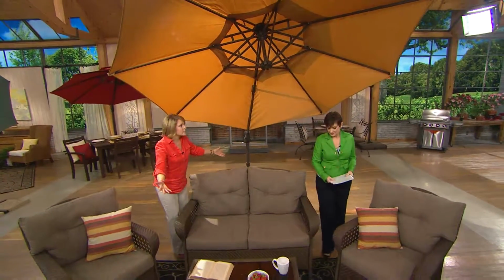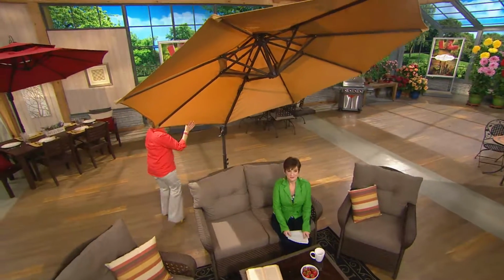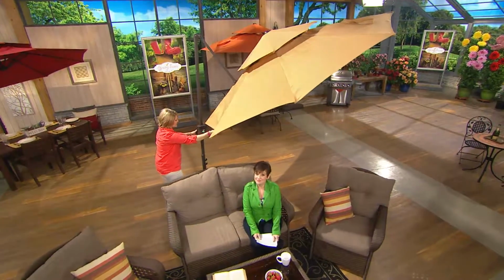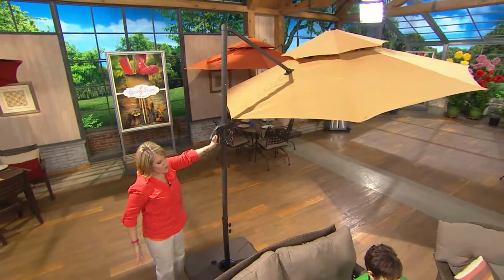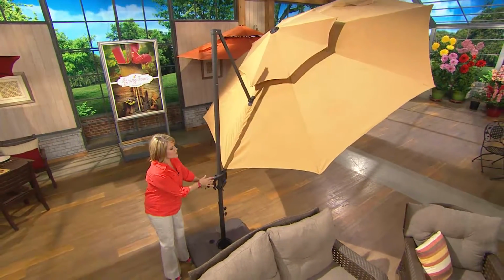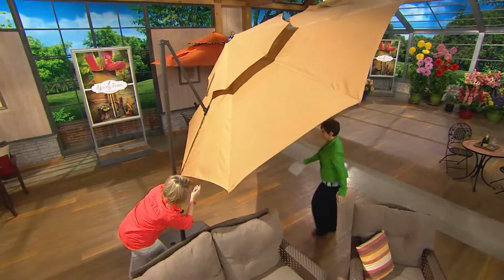And look at this beautiful seating area here. You can see that this covers this whole seating area. In addition, I'm going to show you how you can easily rotate it up and down. I'm just going to turn it sideways here so you can see. And here is your lever that allows you to change the angle, because the sun is always moving, Jane, and we need to know that we can adjust for it. While we have it like this, maybe we can do our little sun demo. Okay, I'm just going to lock it in place here.